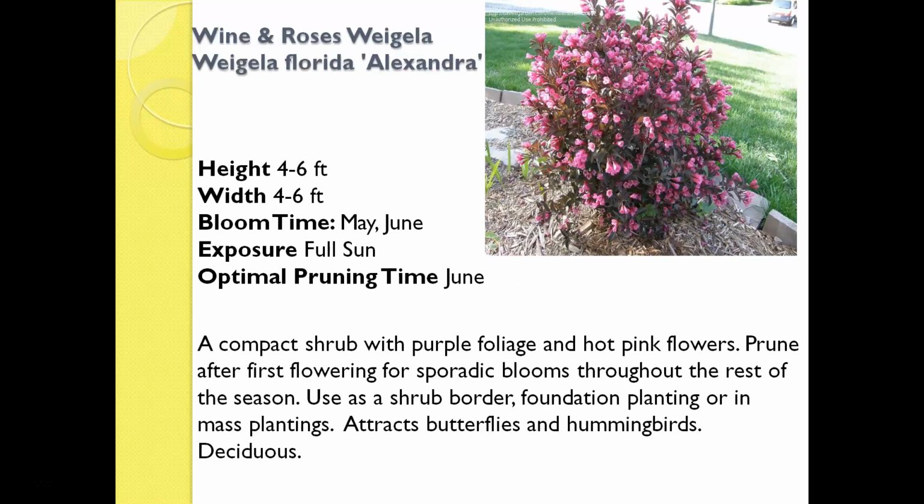So to get beyond the design and the thought process, to get into some specific plants that you may want to consider when trying to screen something, we'll jump right into one called Wine and Roses Weigelia. You can tell it has a beautiful pink trumpet-shaped flower in the spring. It has a purple leaf spring, summer, and fall. Those flowers are really all over. They're a very prolific bloomer, generally mid-May to mid-June.